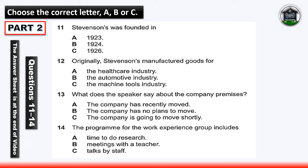Like me, the founder, Ronald Stevenson, went into the steel industry when he left school, that was in 1923. He set up this company when he finished his apprenticeship in 1926, although he actually started making plans 2 years earlier, in 1924. He was a very determined young man.